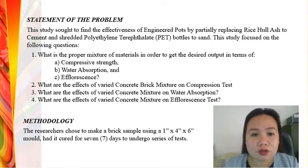The study focused on the following questions. What is the proper mixture of materials in order to get the desired output in terms of compressive strength, water absorption, and fluorescence? What are the effects of varied concrete brick mixture on compression test? What are the effects of varied concrete mixture on water absorption? And what are the effects of varied concrete mixture on a fluorescence test?